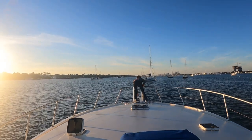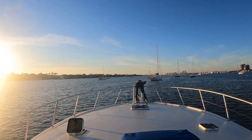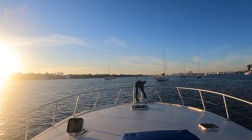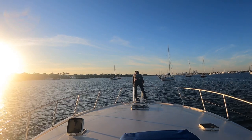What you see me doing here is just shaking all the crud off of the anchor from being on the bottom all night. Just helps keep things cleaner so when that chain comes in it doesn't spew mud everywhere.